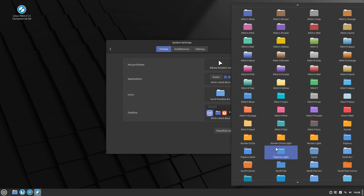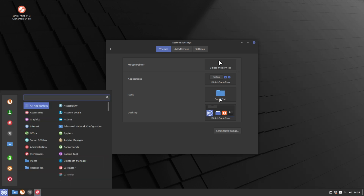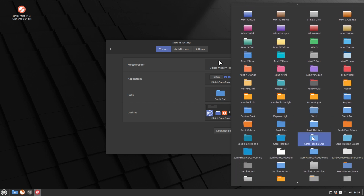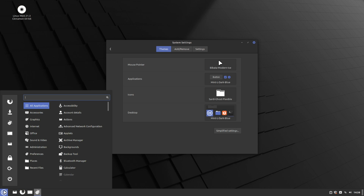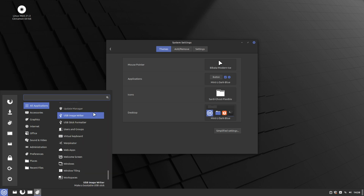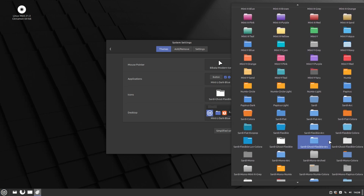So there are many more guys. There is Sardi Flat. So flat is going to look like this, and so on, right? You just have a look around, like Sardi Ghost Flexible. Maybe you like this, all in white. Right, let's quickly check as well. Everything white, everything white, everything white. Check. And then there's a mono, which I used in the release of ArcoLinux 4 years ago or something like that. Was it this one or that one? I don't recall.